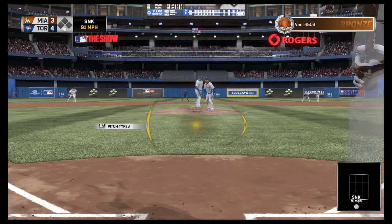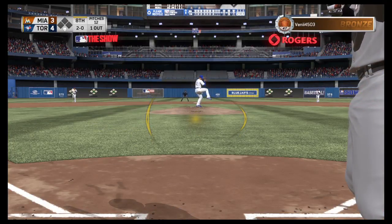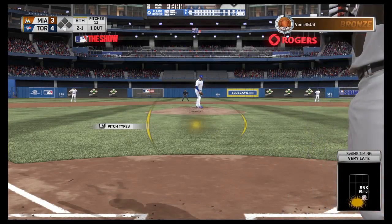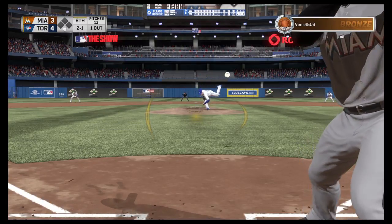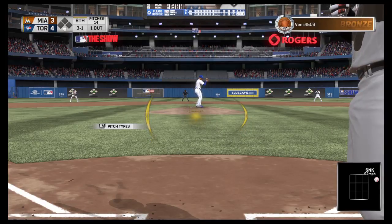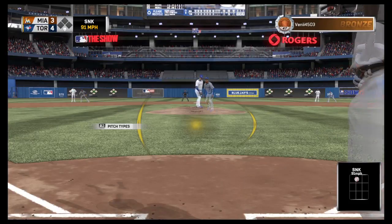Too much bite on the sinker, and he's behind 2-0 now. Wow, not a great spot to be in right now. 2-0 to a great hitter like this. This is when you really have to pay attention as a pitcher. And if you have good off-speed stuff, this might be the time to start mixing in your off-speed stuff. Just off the inside part of the plate, it's 3-1. And a full count now, 3-2.